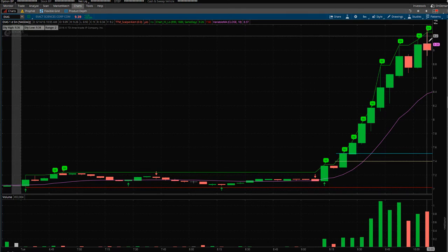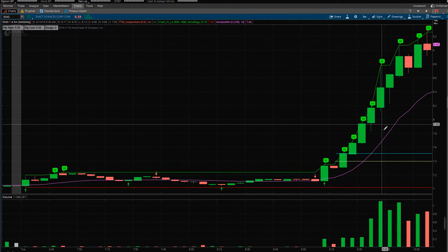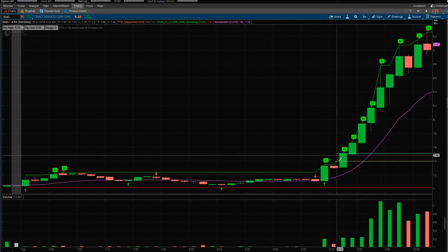So I want to talk about the move, I want to talk about the front half of the move, and I want to talk about the back half of the move. Looking at the 5-minute candles here, the front half of the move, it's about as smooth and as clean as you're going to find within a 5-minute candle view.